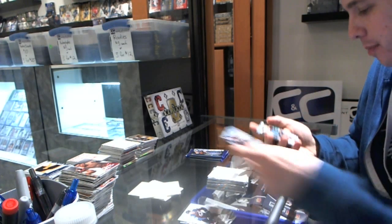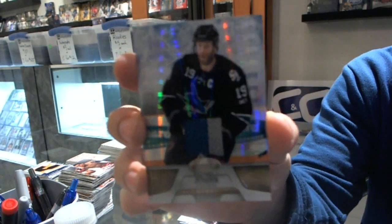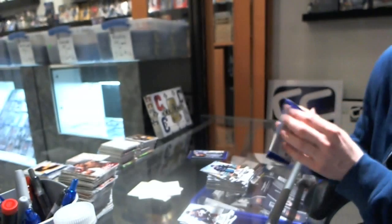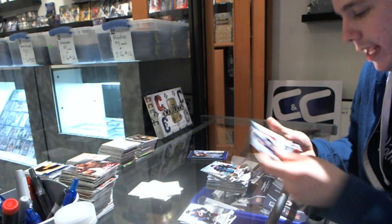Then we follow that up immediately with a mirror gold jersey prime, number 16 of 25. Joe Thornton. Joe Thornton. Yeah, he did get the Matt Reed breakouts, didn't he? What a box.